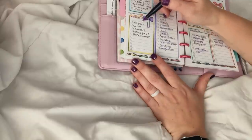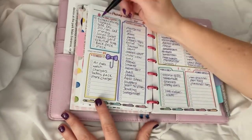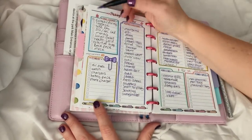I haven't done all of my charging stuff. I haven't done that yet. Sorry about that. You guys are out of frame. Most of the time I kept pushing my planner up and up and up.